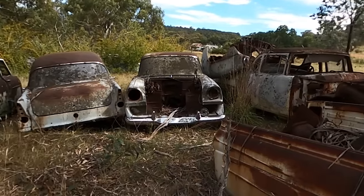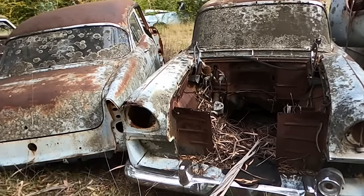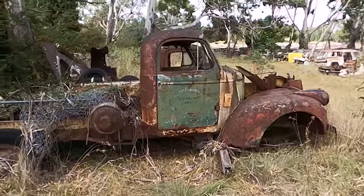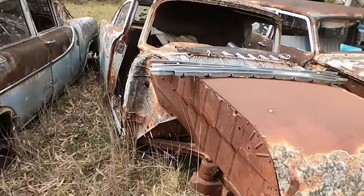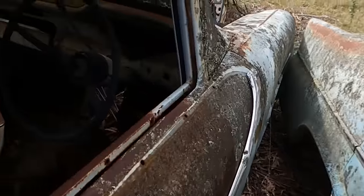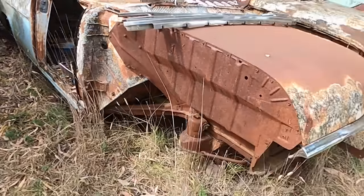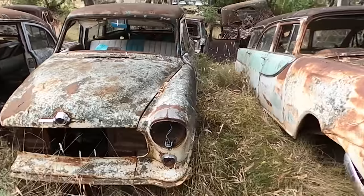Another one. Look at the bars. Complete bar. Ready to roll. Your rat rod. Just trims you can't find, all in the right place. Row of old EK, FB. Oh, I need door trims for one of these. Seats are right, more glass. Body trims everywhere. I don't care if you're early Ford, early Holden, this is where you need to be ringing.